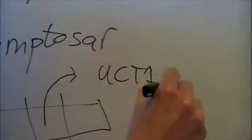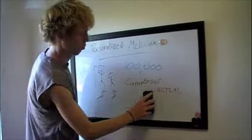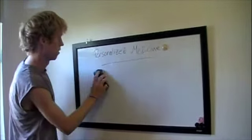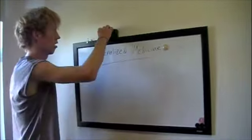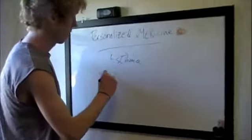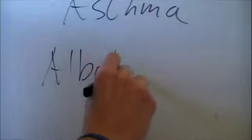And this isn't the only one either. There's not just colon cancer. We'll look at a couple other examples here. So maybe something not as morbid. We'll look at asthma and allergies. Pretty much just asthma. So asthma. There's this drug that's called albuterol.